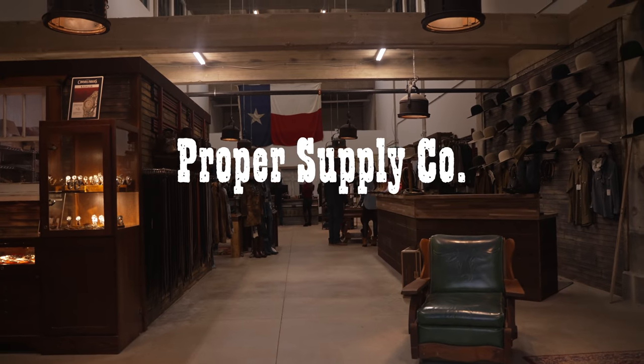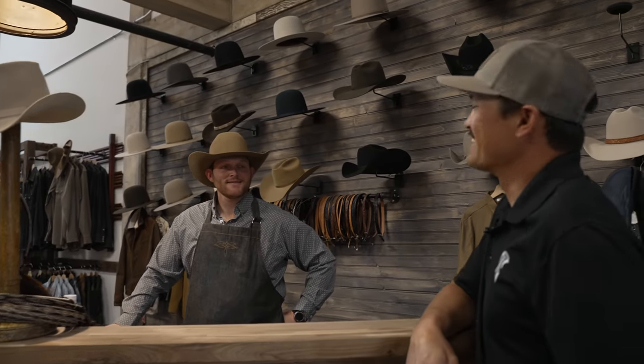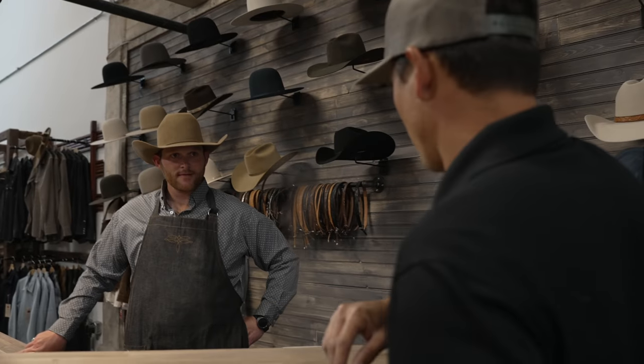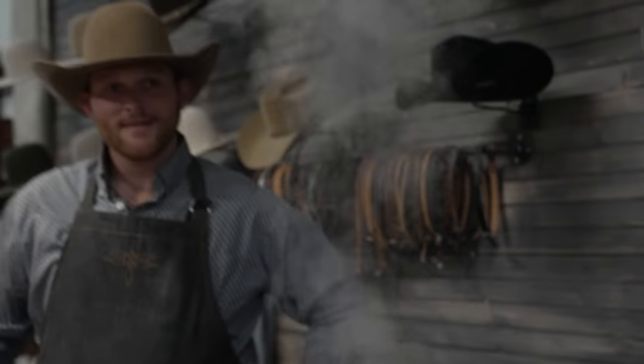How you doing? Are you the hat fitter? I said hat fitter, but it's a hat shaping. Do you do it right here? Yeah. Wow. You see that? Whoa. So we have three tiers. We have a 30X, which is 30% beaver, 70% rabbit. Oh, wow. So that's just the grain within it. Then we have a 50X, which is half and half. And then we have pure beavers.